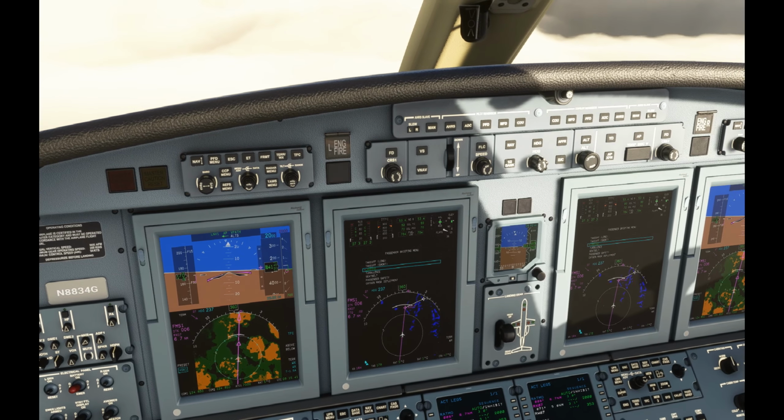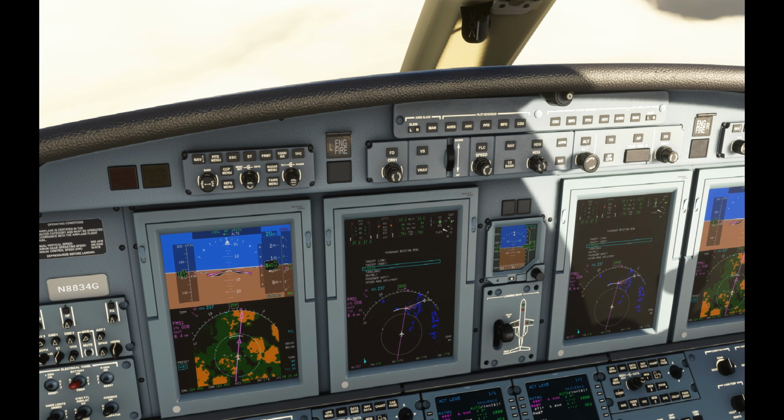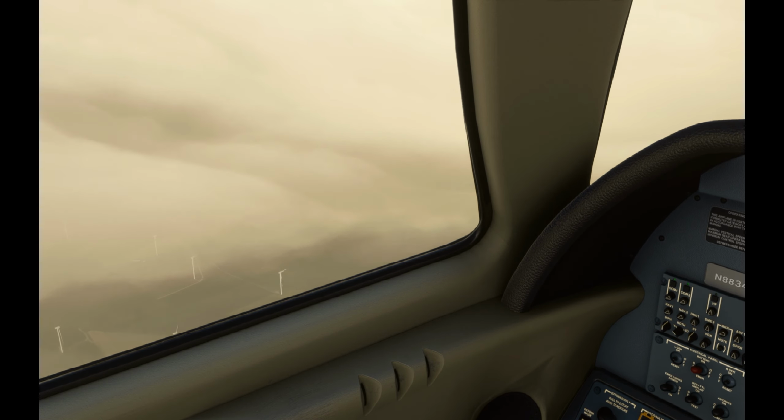And we are still hovering above the clouds. That is really not a good sign at all. I'm seeing something below us. Landing gear. Landing gear. Landing gear. Forgot I still have my air brakes up.